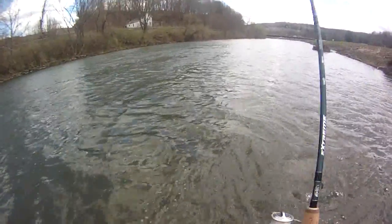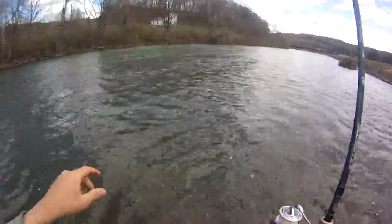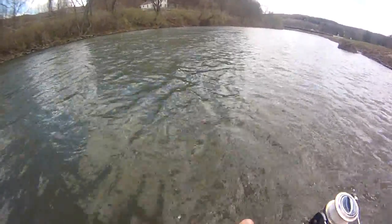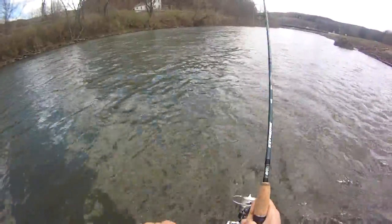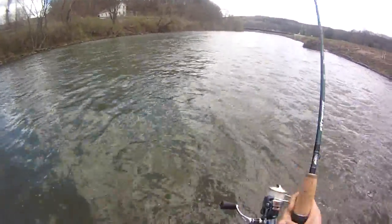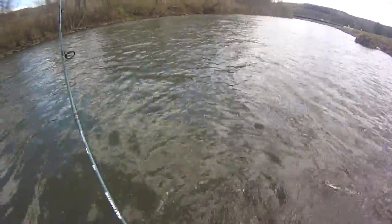Yeah, it seems like it's jumping. It looks like a fish to me. Probably not as big as it seems because I'm pulling it upstream. Some pretty fast current, but that's really funny that a fish did that. Yeah, it's a fish. The spinner wasn't even moving. It just hit it right when it was sinking.